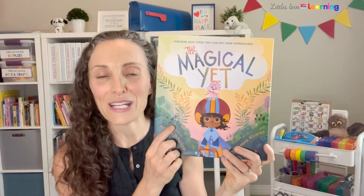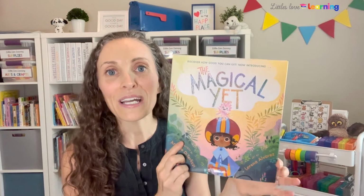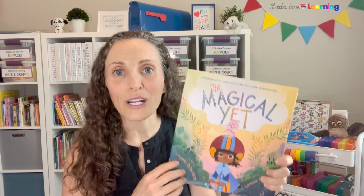So my favorite book to use to teach the power of yet is called The Magical Yet. I will link this down below. I highly recommend this book. You can have your little one make their own magical yet to remind them that these skills that they're learning are new. They might be difficult, but that they can absolutely learn it. They have the ability within them.